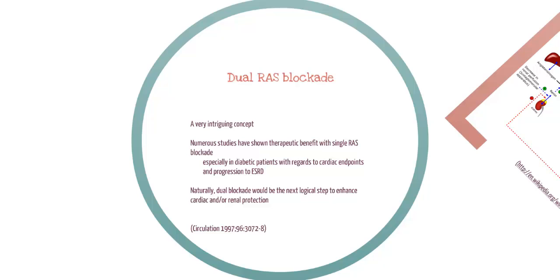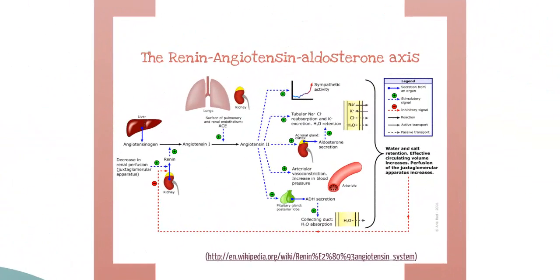Dual renin-angiotensin blockade, which I've noted here as RAS, is an intriguing concept because there are many studies that show significant therapeutic benefit when you block one element of this hormonal axis. It's especially true in diabetic patients, which many of us see in the office. And it's true for these patients when it comes to cardiac endpoints and even some renal endpoints. So it actually makes a lot of sense to wonder whether you can get an even greater therapeutic benefit if you block this hormonal system in two areas or more.